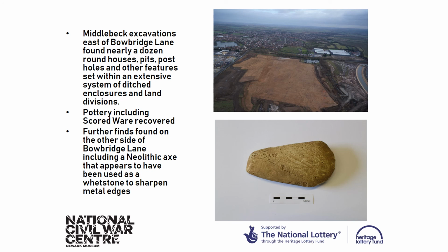Further Iron Age finds were found on the other side of Bowbridge Lane. Intriguingly, a Neolithic axe was found, which may have been used as a whetstone to sharpen metallic edges, as shown by the scratches on the stone. Through archaeological excavations, our knowledge of both Bronze and Iron Age Newark is being expanded, and I'm sure there is much more to be told. Next time, the Romans arrive and start to transform the area around Newark.